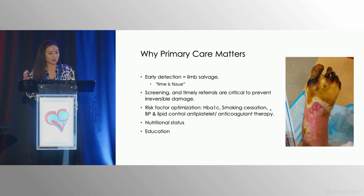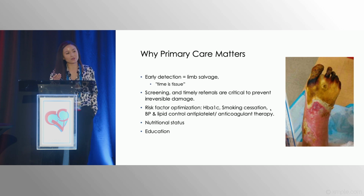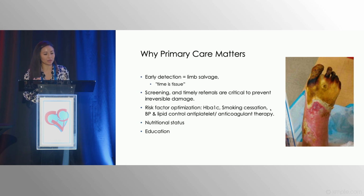I mean, part of it was the patient, but when these patients have early warning signs, when they have claudication, a toe wound, necrosis, a non-healing wound, they need to get to a wound care specialist. Optimizing all their other risk factors obviously helps: smoking, optimizing their A1C, and being on the correct antiplatelet and anticoagulation long-term also makes a huge difference.